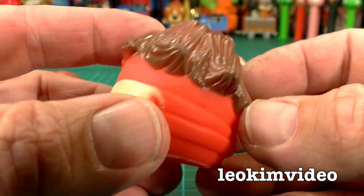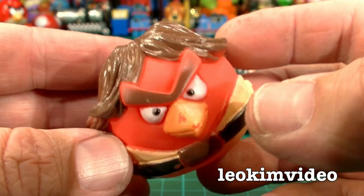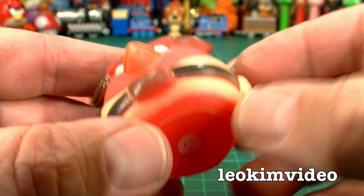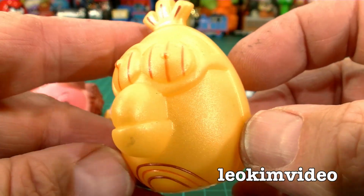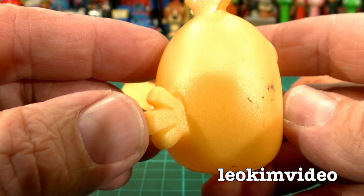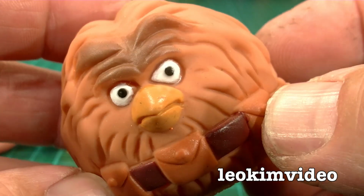Well, here's a look at the red bird, which is Luke Skywalker. It's pretty roughly painted. I suppose that's part of the hallmarks of dark side stuff. You know, a bit of paint. You see on the beak there. It's just rough and ready. And let's take a look at C-3PO. Quite a strange shape. I suppose the one which I feel is missing is R2-D2. A bit of tail feather action there. Very strange indeed.